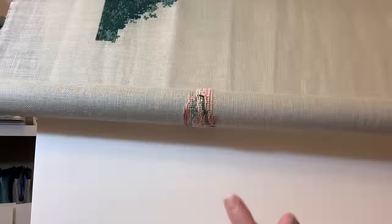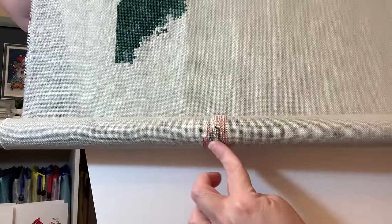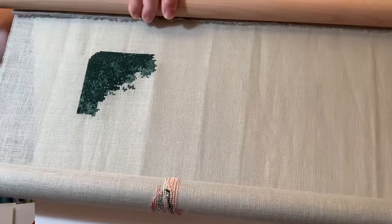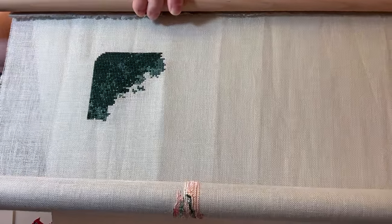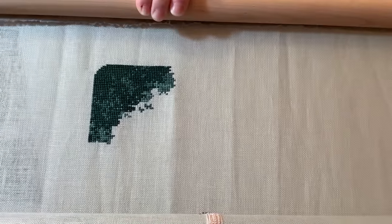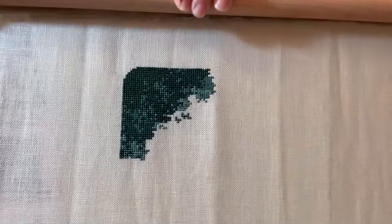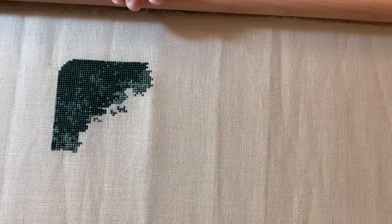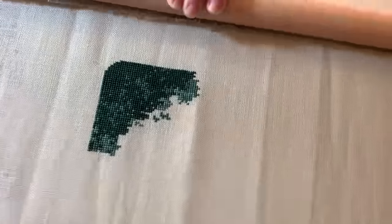There's actually some down here that's done, but I didn't take it off the bars to be able to show you. I could unroll it, but it's got this long arm clamp thing on it for my Lowery stand, and it's not the easiest to do. I really haven't done that much on it, you can tell, compared to my picture from last year. Not very much.